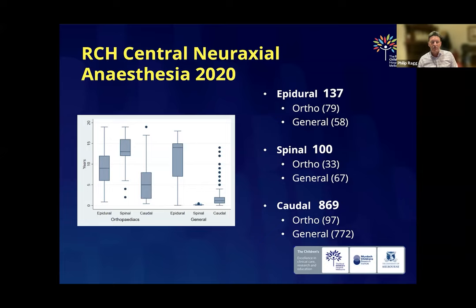Interesting, if you look at the graph on the left, that shows the age distribution, and caudals are mainly used in the younger patients, that is birth to 5 years of age, a little bit above that as well. And that's mainly because of the motor block that you will necessarily get with a caudal, and our reluctance to send day cases home with weakness of the legs, et cetera.